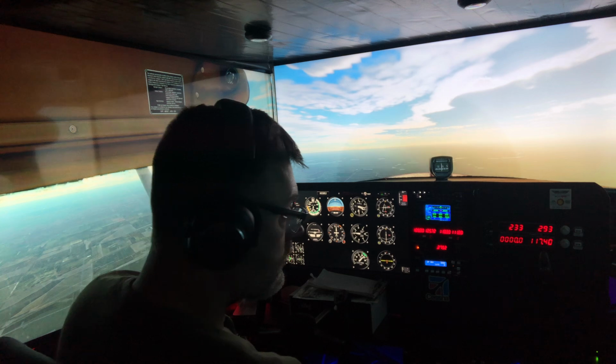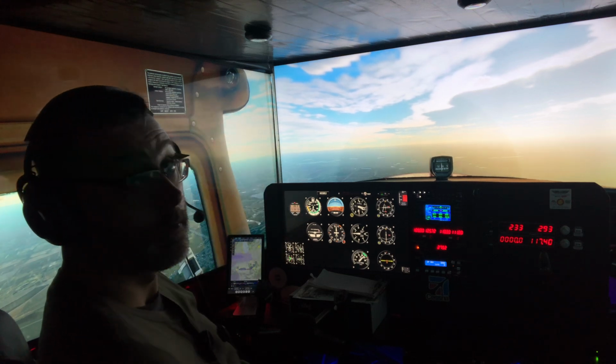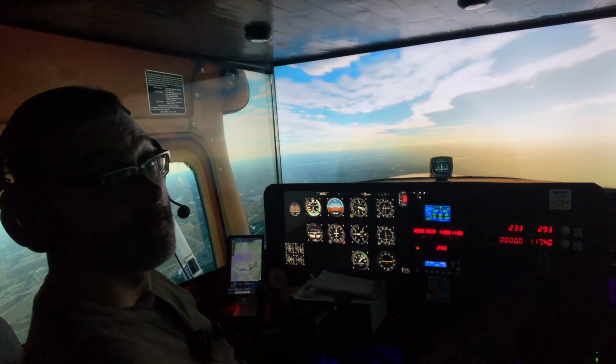4193 to the Roger, climbing change almost 340. 340, almost 4193.